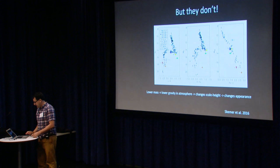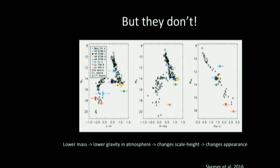And so the short answer is that, of course, they don't. That would have been too easy. So these are color magnitude diagrams. There are a few different ones, and maybe we can just concentrate on the center one. So these are H and K minus colors. So redder is towards the right, bluer is towards the left. And then this is the luminosity of the object. So this is very bright, and this is very faint. And I've got different types of brown dwarfs in these black symbols.